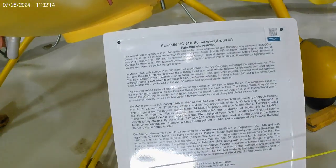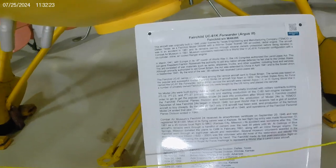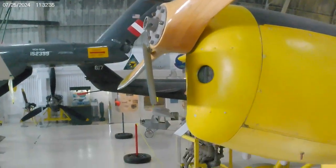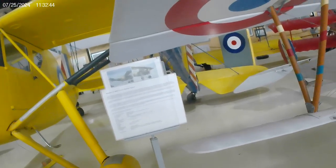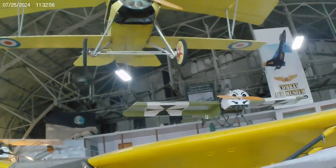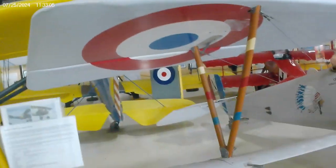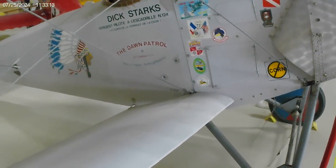This Fairchild UC-61K Argus 3, Fairchild built 1946, under license from the Texas Engineering Manufacturing Company. A Nieuport 27, World War I French biplane fighter. I think it's that one up there. Dick Stark, Sergeant Pilot, oh, that's in French. The Dawn Patrol of Kansas City, Air Dome Aeroplanes.